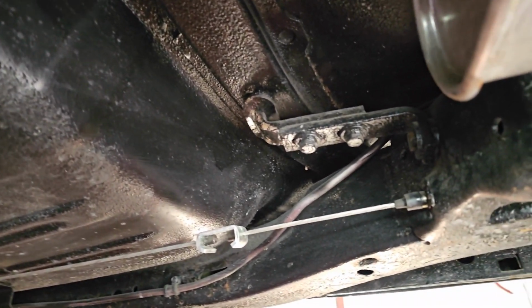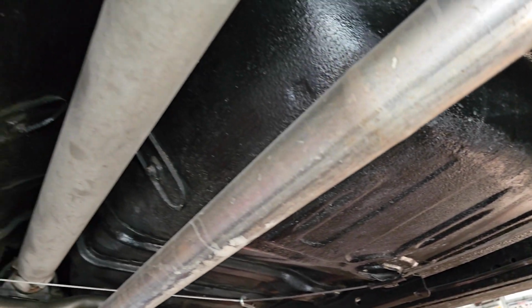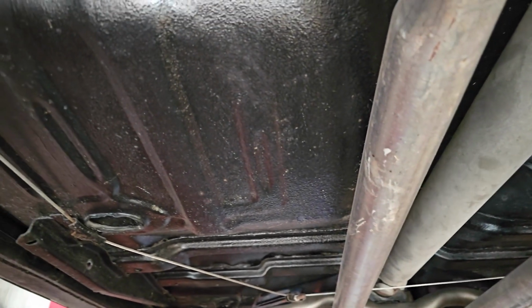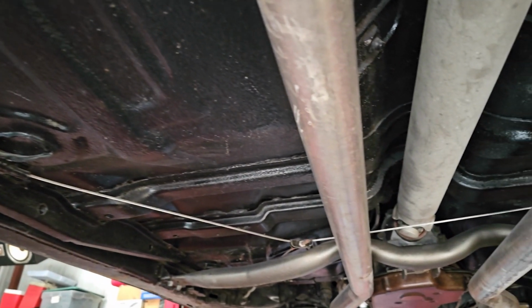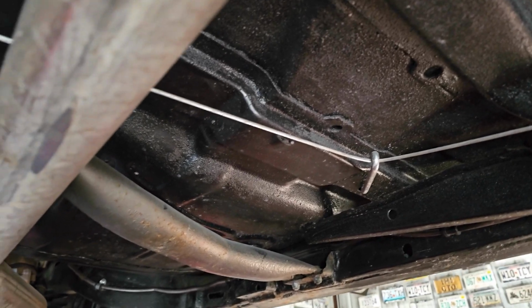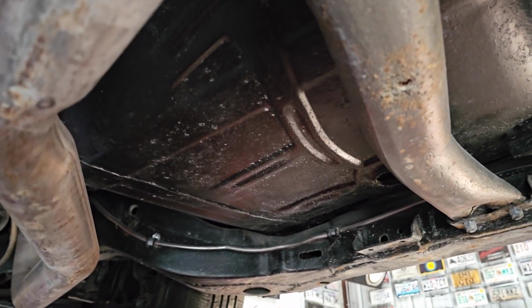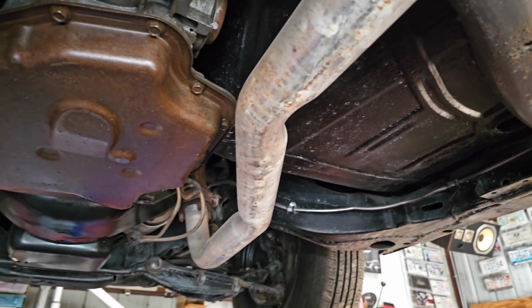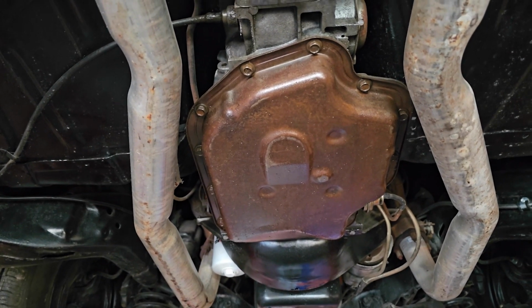You can see that the emergency brake cable's been replaced. It's really nice and shiny. Nice exhaust system. I'm going to tap on this floor pan. Nice solid floor pans. Really nice. Here's a Turbo 400 transmission.